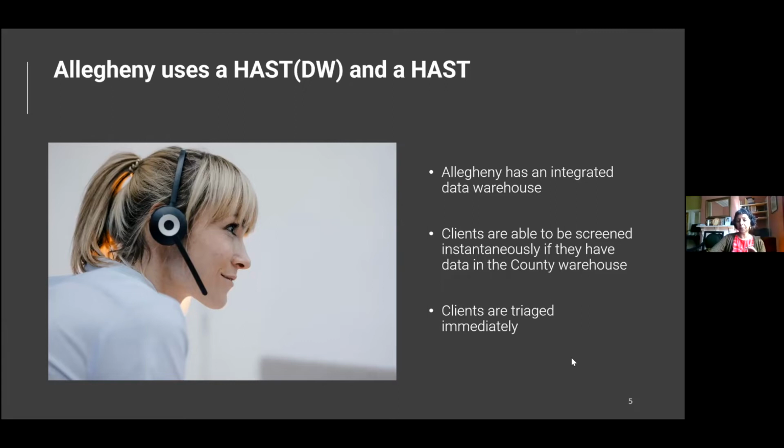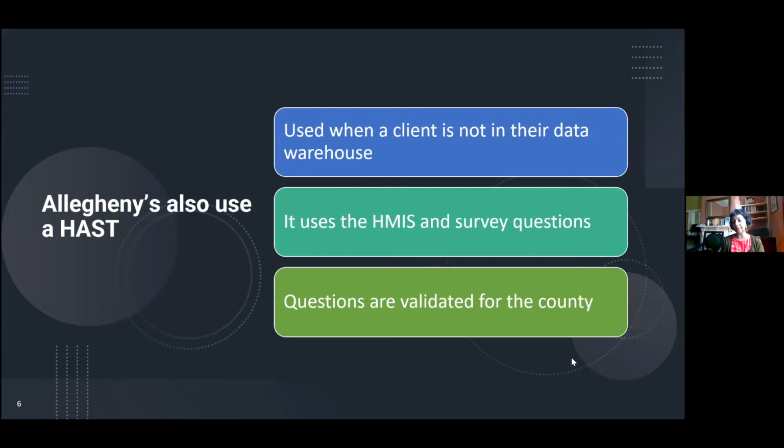The second approach, which is, as I say, more relevant for Santa Clara, is that a client comes in and they're not in Allegheny's data warehouse. They might have previous homelessness use, so you might know about their homelessness history using the HMIS, the homelessness management system, but don't have a lot of other information about the client. In that case, they still use a set of questions, but those questions are much shorter and less invasive than the VI-SPDAT, and they're designed to predict outcomes for that client.